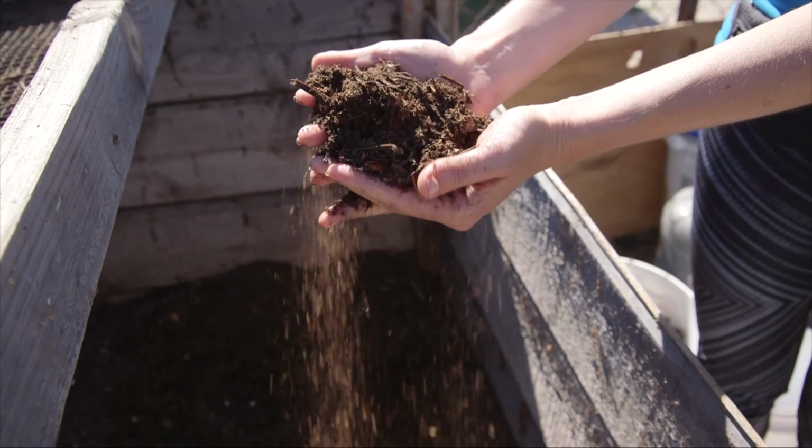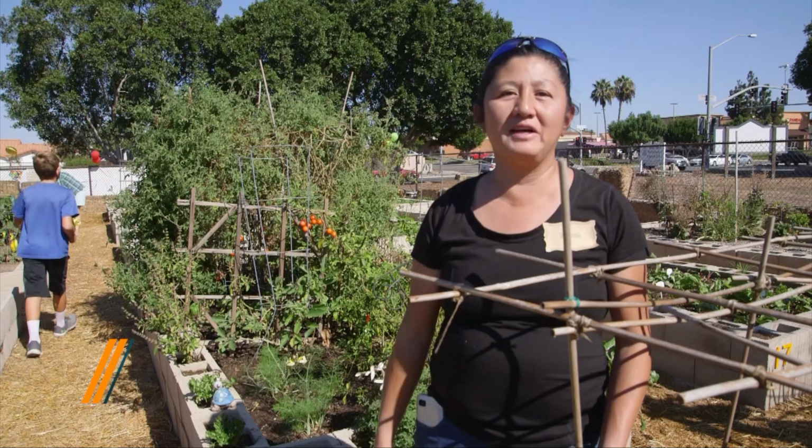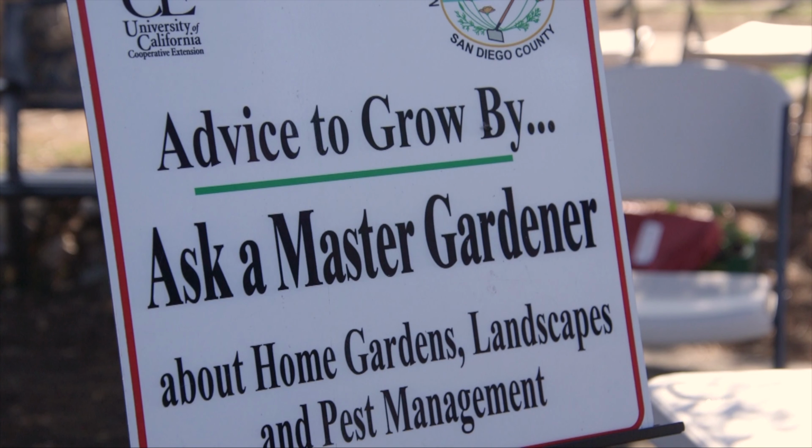This is all from our scraps from the kitchen, and it turned into dirt that we can feed our gardens with. I never knew how to do this. I just stick it there, read the label. That's because Vince Lozano is here giving advice. Well, a lot of people grow some of the older varieties like Sequoia. And Vince is what's called a master gardener.